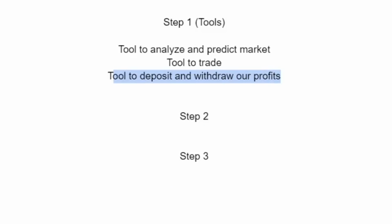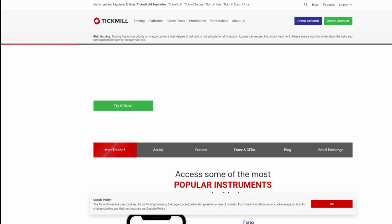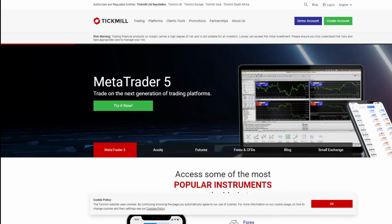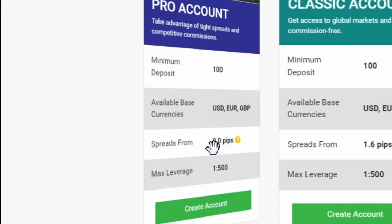And finally, the third part of step number 1 is to go and get a tool to deposit and withdraw our profits. So the tool I use is called Tickmill.com. Now, what I love about these guys is when you trade on the Meta 5 Trader app with your Tickmill account, they take 0 commissions, meaning whenever you trade, all the profits are yours. They don't actually take any commissions from you. That is why I recommend and use this broker myself.